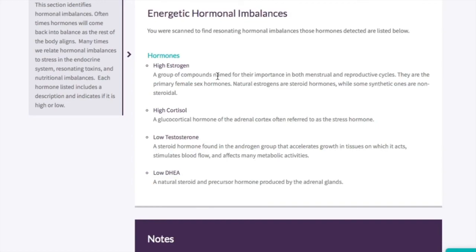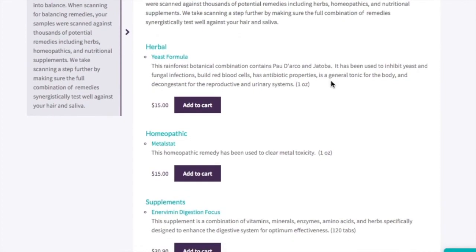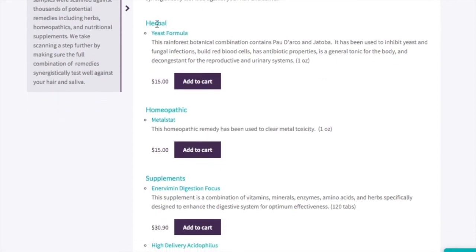In the last section of the full scan, we're testing for balancing remedies. We test against thousands of different formulas and identify roughly 20 different remedies that balance well against the energy that emanates from the hair and saliva. From those 20 formulas, we synergistically make sure what's listed in the report tests well together. That's going to include herbs, homeopathics, and nutritional supplementation.